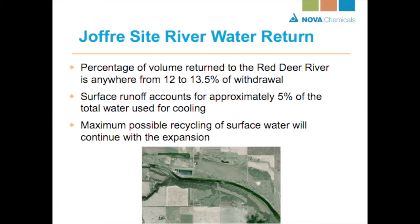Our surface runoff: on our site we collect all the surface runoff into ponds and we recycle as much of that as possible, and it's approximately 5% of the total water that we use for our cooling. And as I said before, we maximize the possible recycling of surface water, and that will continue with our expansion.